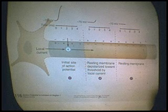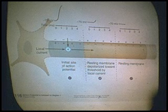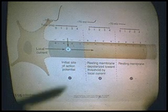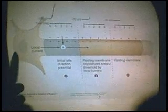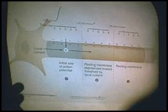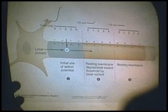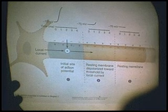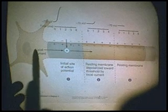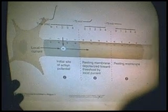It shows that the current goes from the cell body toward the terminus in the case of an efferent fiber. In the case of an afferent fiber, it would go from the peripheral process toward the central process toward the CNS. But in both cases, you've got unidirectional flow of the charges.